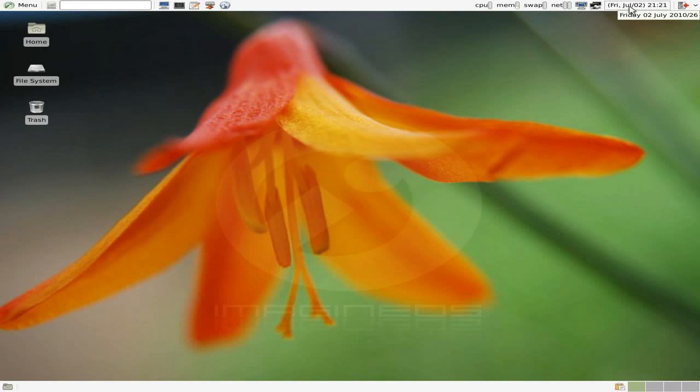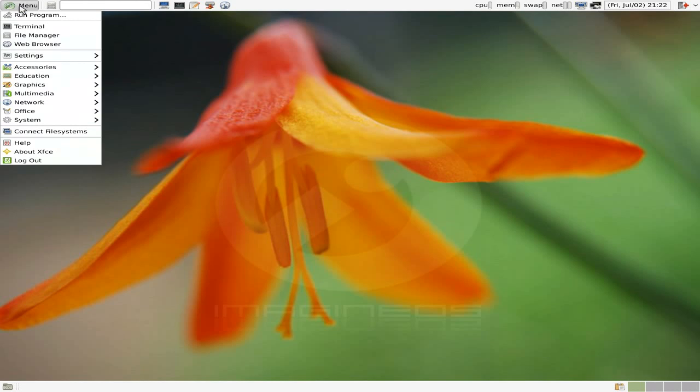So I'll go through it with you. Exit, calendar, time, Lilo, net, swap, memory, CPU, nice, web browser, Thunar, notepad, then you've got terminal, then you've got connect to remote file systems. Another little add-on they've put on the ISO here, really nice. Then you've got places there, then you've got the menu, so that's pretty cool, isn't it?